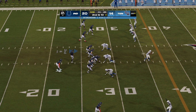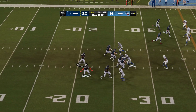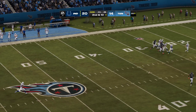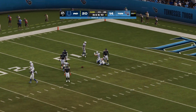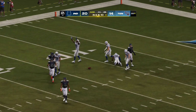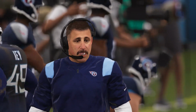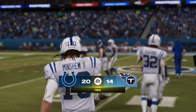Here's second down. One final try for Willis. Now a desperation throw deep downfield. And it's incomplete. So their final drive comes up empty. And with that, the ball game is over. A fun, close ball game comes to an end.